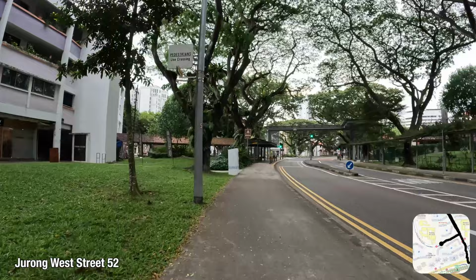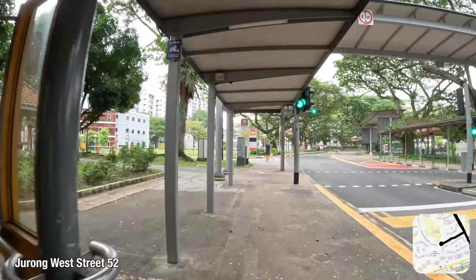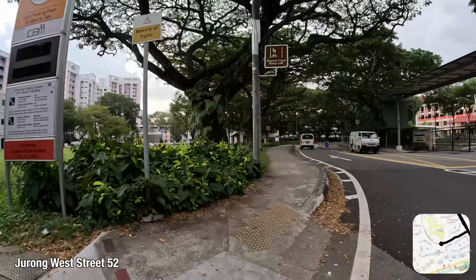The pavement is not very good in quality, and it places active mobility users travelling in the opposite direction a little too close for comfort to motor traffic, but it works, so long as you aren't rushing on it.